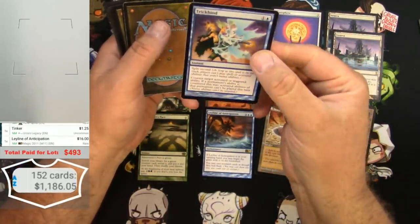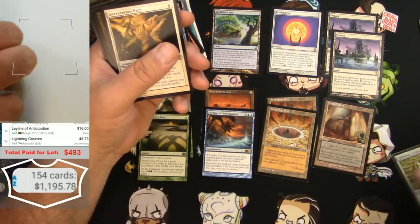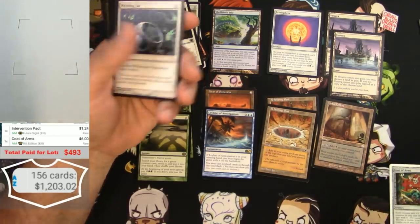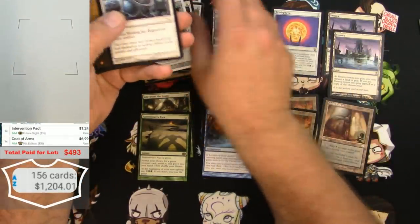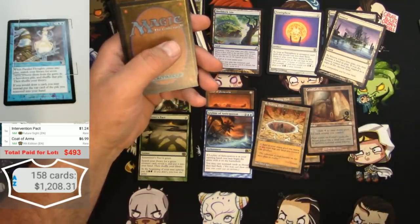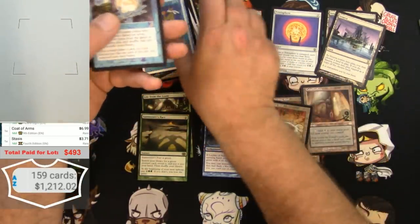Let's find out. Tricks of bind, this one's got some edging. Bing, it was a little bit, I can't remember. Lightning Greaves, and this one is definitely like moderate play, maybe even heavy. But we're gonna count it. Intervention Pact. There's a buck. Coat of Arms, cool. Yeah, it's 9th Edition. Same thing. Just plugging right along here. Welding Jar again. Another Trickbind. Bing. Parallel Thoughts. I can't remember. Yeah, it was nothing. That one goes over here. Stasis. It's a 4th Edition Stasis right there. Yeah, $3.